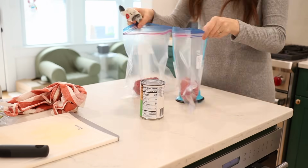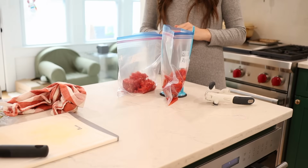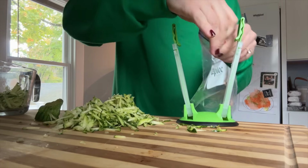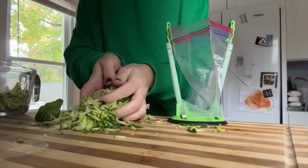But like I said, you start with what you have. Really good reusable freezer bags aren't super cheap. So I started with just regular freezer bags that you can get at the grocery store. I also love these bag holders. This holds open any sort of plastic bag so you can fill it up, especially great for your dump and go crockpot and sheet pan meals.